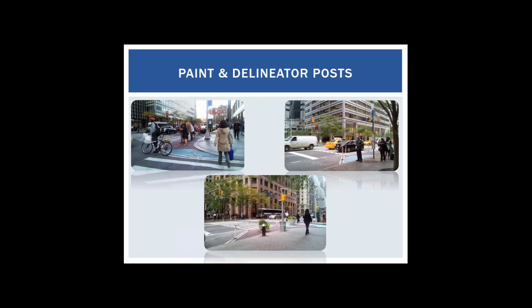Can we do it with just paint and delineator posts? You can. And as you can see from this picture, it has been done. I'm not sure if this is paint, but I guess it is blue paint, and they've tried to do a curb extension just in paint. I, for one, would not want to be a pedestrian waiting out here to get across. I'd still be standing back here on the curb if someone came along and made a sharp, high-speed turn here. The painting does nothing to prohibit a car from doing that.